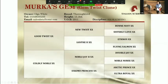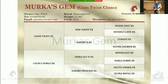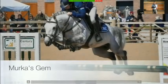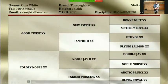Someone was just asking how big he was. He's 15.2. The father of Gem Twist was only 15.1, but Gem Twist himself was a little bit bigger. People always ask that with the clone side. Why isn't he the same size? We always remember with clones, it's cloning plus environment. So it's the environmental issues that can contribute to that as well.